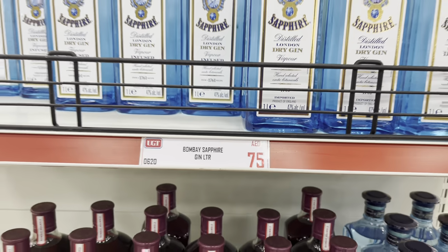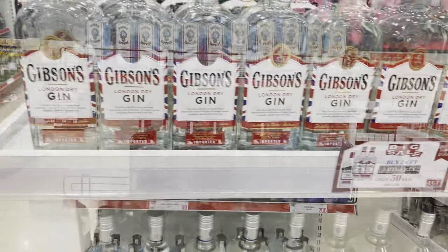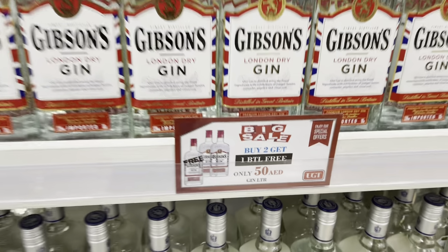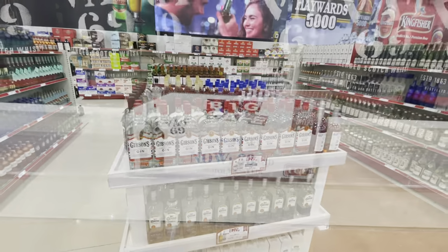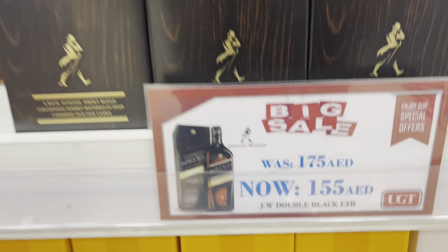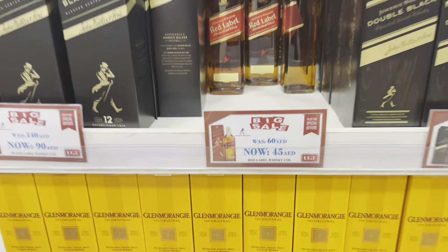Guys, people are so happy when they come here and shop because they get so much variety, discount, offers, winning chances. And especially this shop is open every day. So come here during the Eid holidays or any day and take the best deals. Here you see buy two get one on gin as well. And very special price for VAT 69. And not to forget amazing deals on Johnny Walker brands.